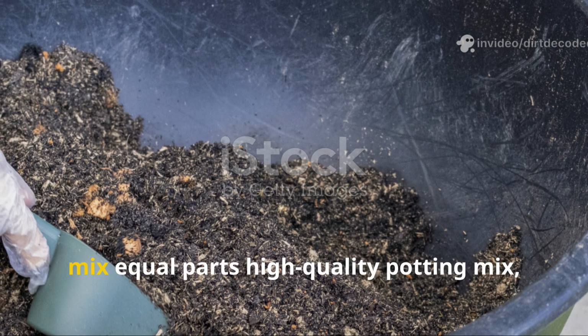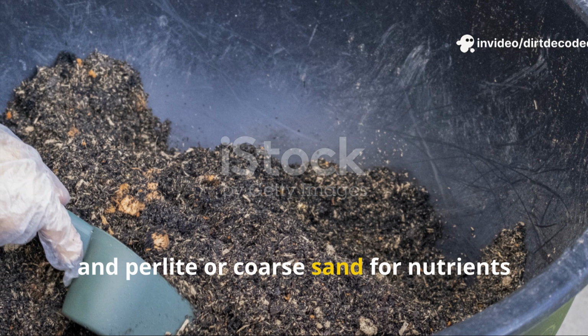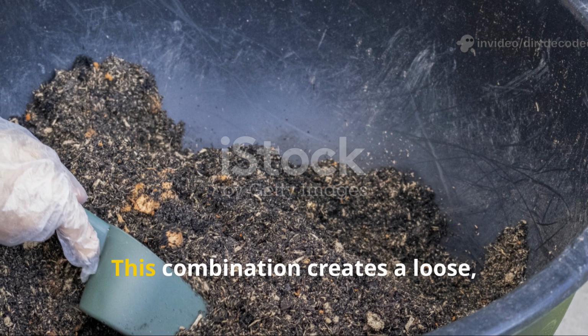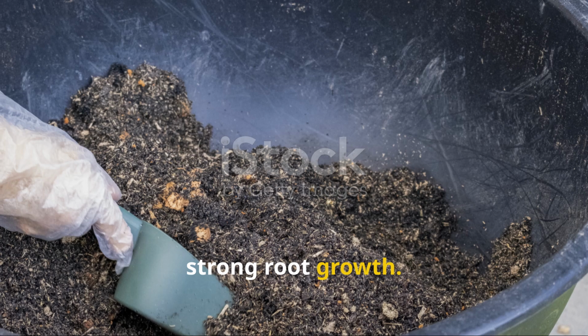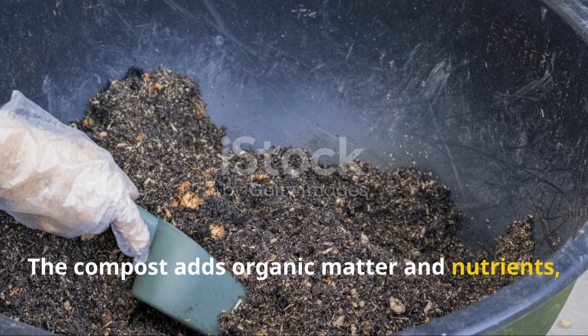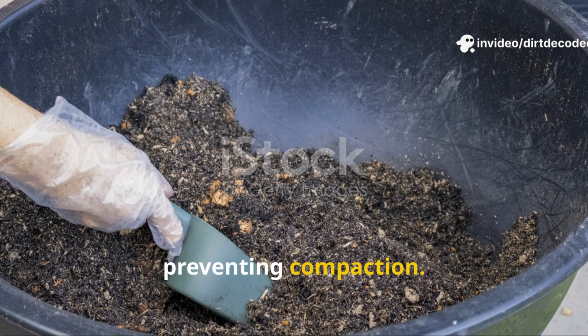For soil, mix equal parts high-quality potting mix, compost, and perlite or coarse sand for nutrients and drainage. This combination creates a loose, fertile environment that encourages strong root growth. The compost adds organic matter and nutrients, while perlite or sand keeps the soil light and airy, preventing compaction.